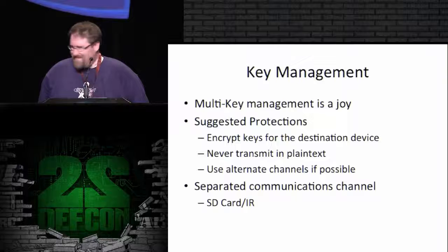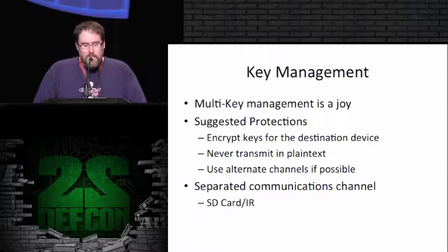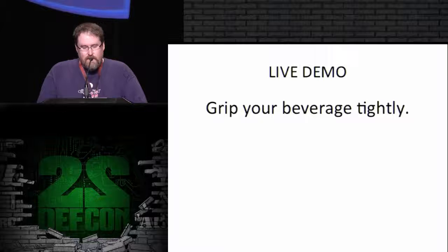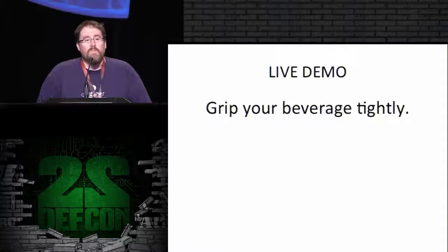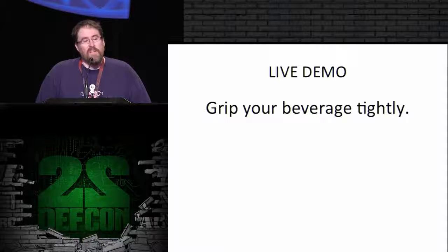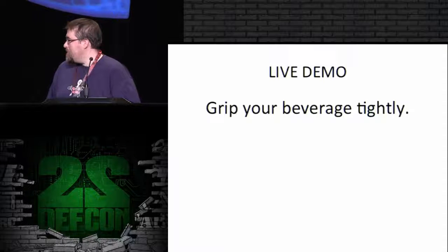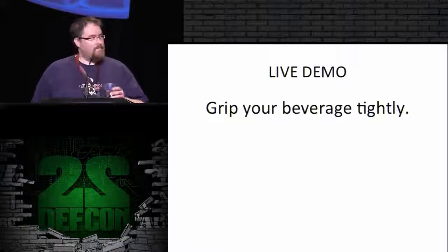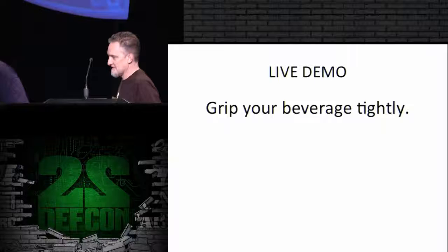Demo time. Go to the demo. Sorry. All right, so separate communication, yada. Okay, live demo. Grab your beverages, kids. Here we go. And what's the first rule of live demos? Don't do them. Not just don't do them, but they never go as planned. And don't talk about doing them instead of doing them. Just sit down and make it happen.